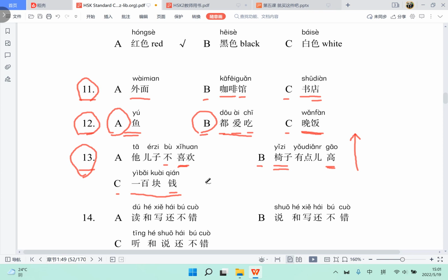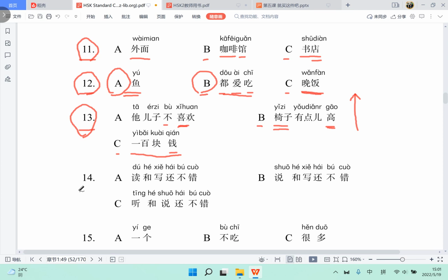We don't know. Okay. So 14: A, 读和写还不错, still good, so not that bad. It softens the tone, meaning it's acceptable but not that satisfied. And B, 说和写还不错, so speak and write still not bad. And C, 听和说还不错, so listen and speak still not bad.